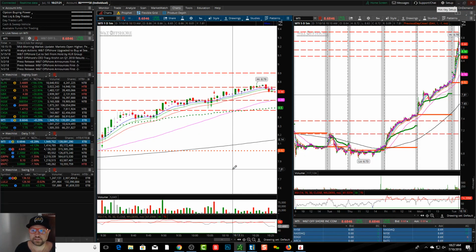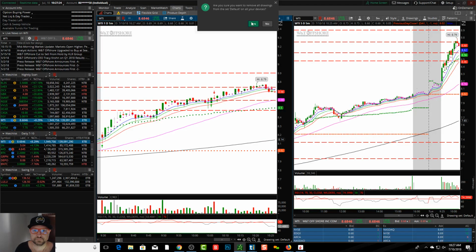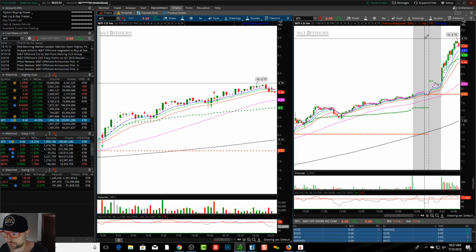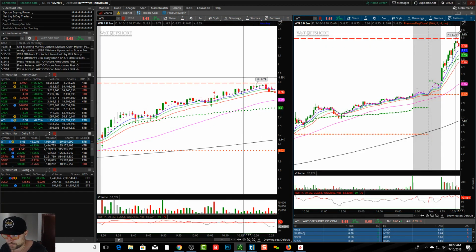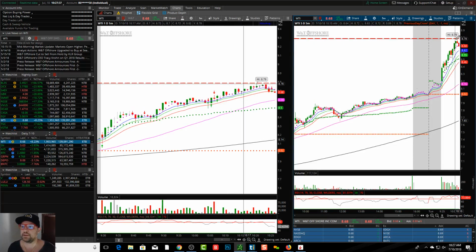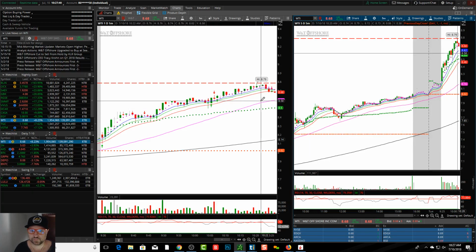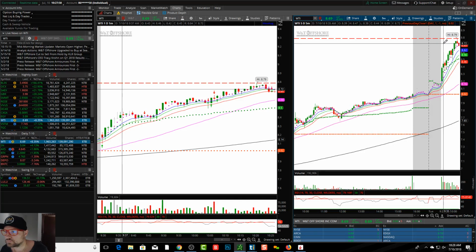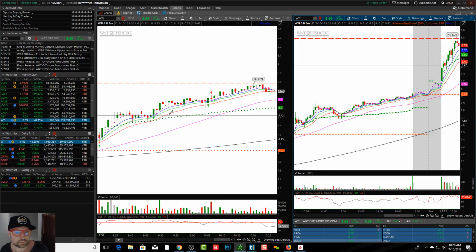Let me take a look at WTI. That one continued to move a little bit. So now it's reversing. One pullback, two pullbacks. Now it's starting to kind of reverse. Might be doing an evening star pattern. Possible short setup for WTI if it fails these moving average lines.